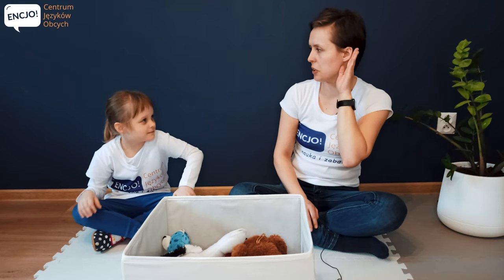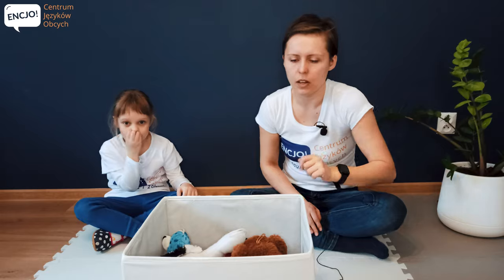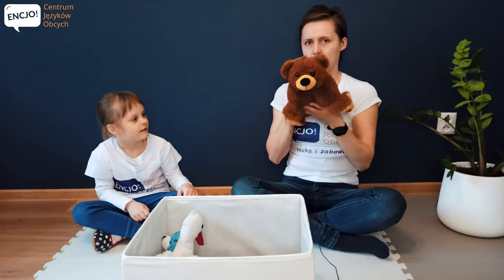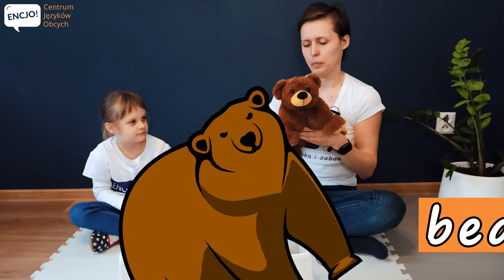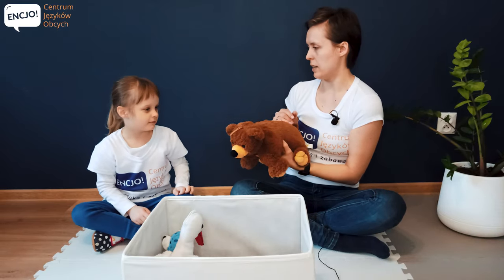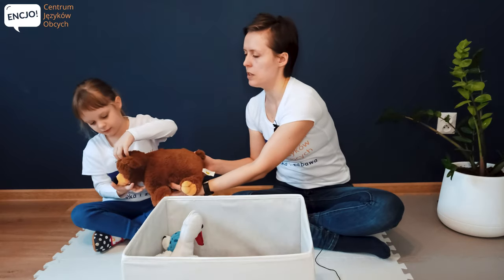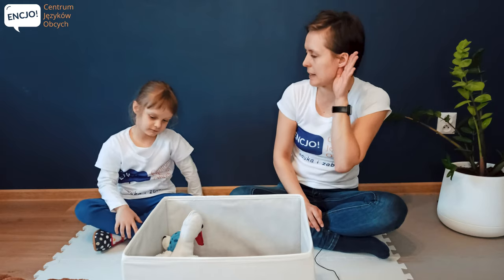Today we're going to learn about animals. Anielka, can you hear something? I think there's something coming out of this box. And it's a... bear! It's a bear! What's the color of this bear, Anielka? Brown. It's a brown bear. Anielka, you will put this on the mat, please? Thank you. Okay, let's listen again.